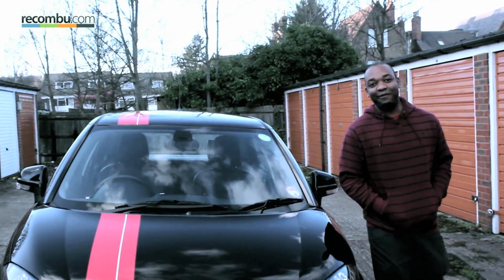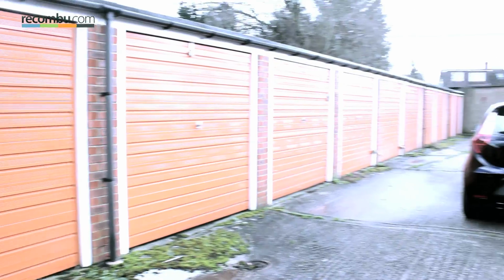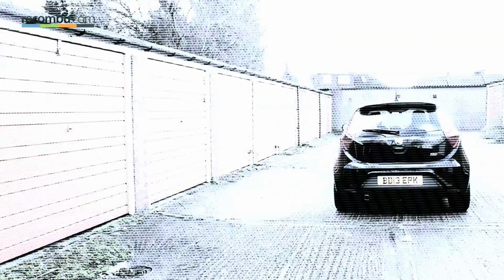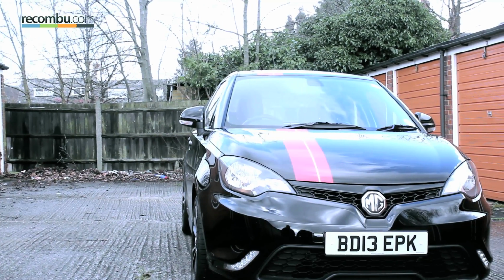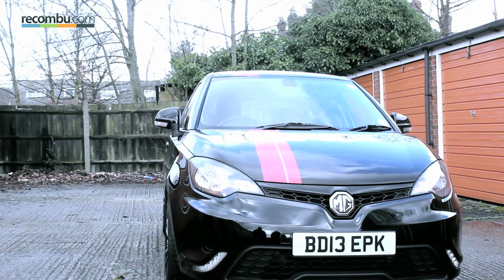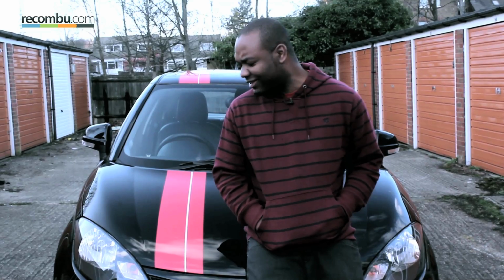So there's plenty of good about the MG3, but there's also a fair amount of bad. Those looks I talked about earlier, well, they can easily be ruined. MG is obviously pitting this car against the Citroën DS3 and the Fiat 500, both of which have excellent options for customization. This one has go faster stripes on the bonnet and on the roof, which you'd just about tolerate if it was a Dodge Viper or you were 12 years old. But here, really?